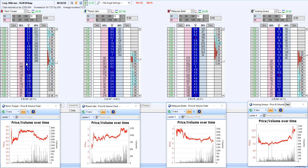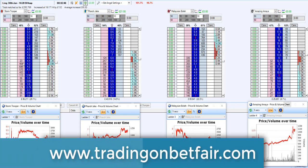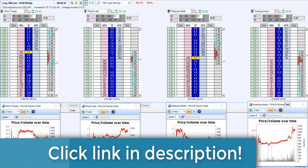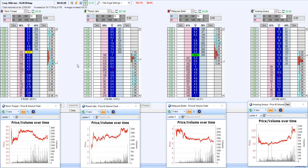But at this point, the worst thing I can do is try and chase this. If it comes back down to 4, I probably will lay it. But I'm not going to jump on this just because I missed the last chance. I'm only going to base my decisions on what I see in the market. Emotional trading is probably the worst thing you can do. Had I gone in at 4.3, that would have been a nice little drift there. So it's important not to let a missed opportunity cloud your judgment, because there's another one coming very, very soon, and again and again and again.